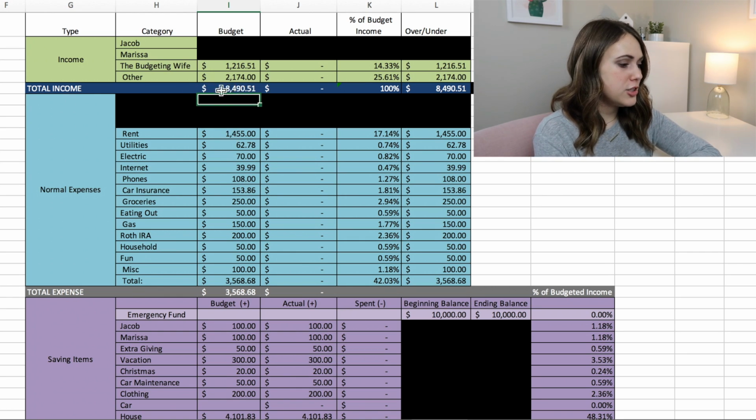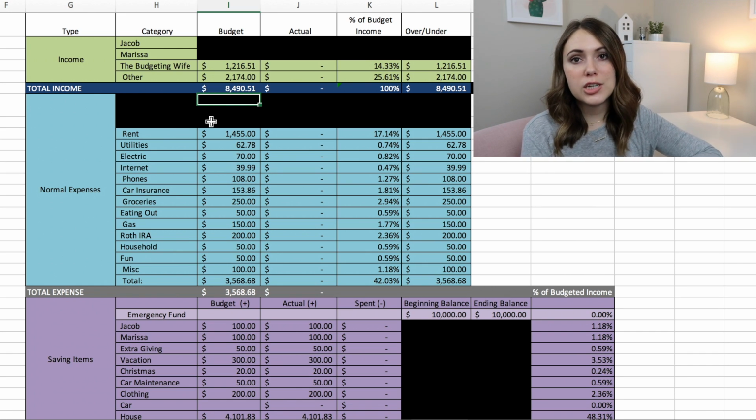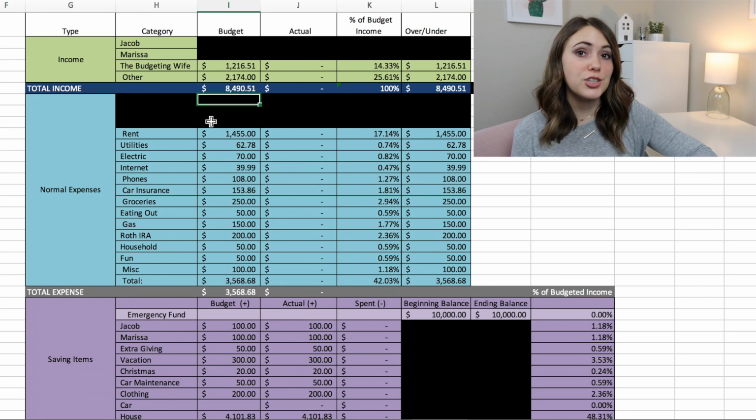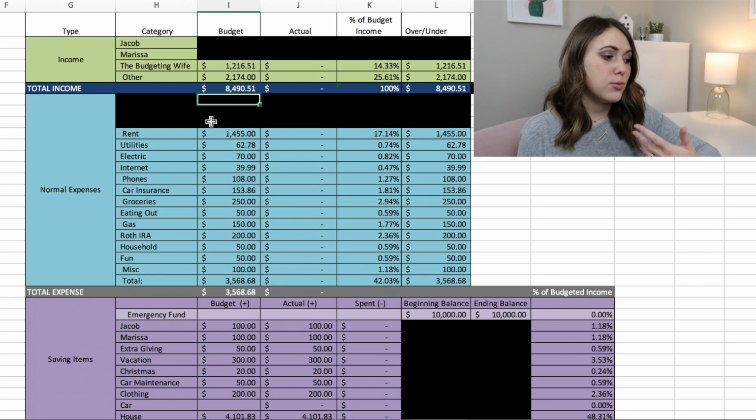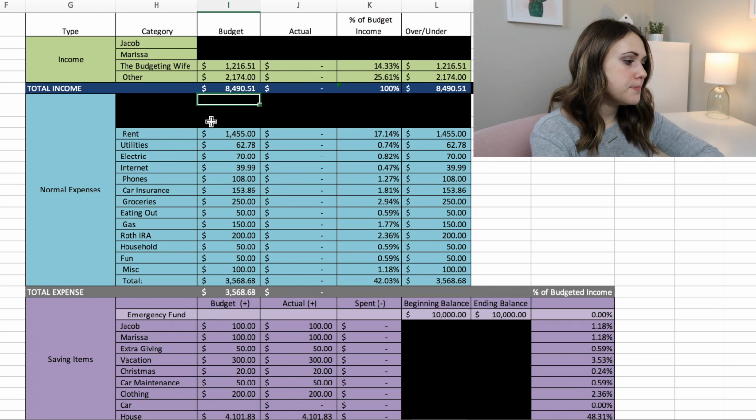So this top section here, these three lines that I have blocked out are our giving. So Jacob and I are Christians, and we believe in giving to our church and other organizations. So we definitely do give in our budget, but I just have that blocked out for privacy.